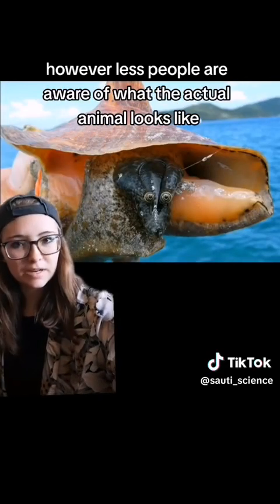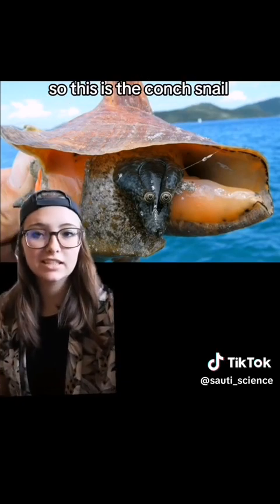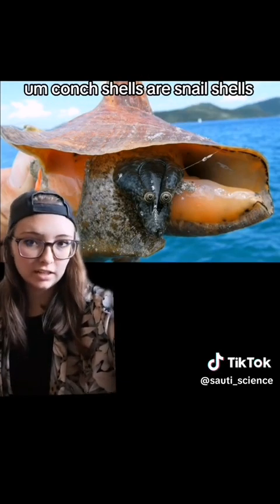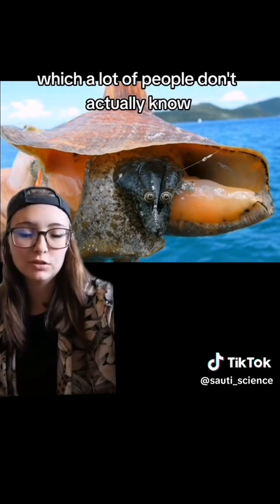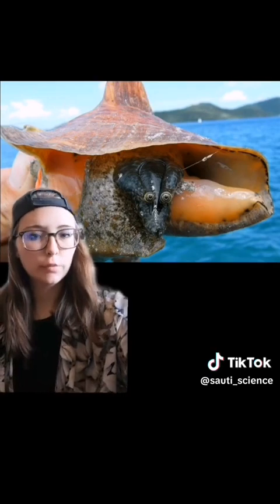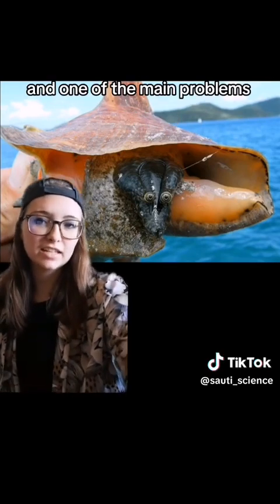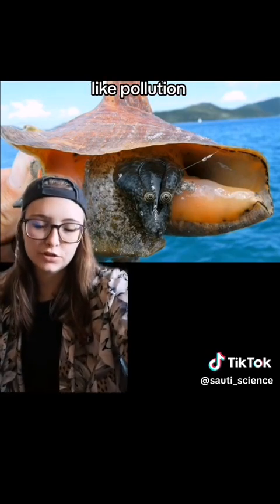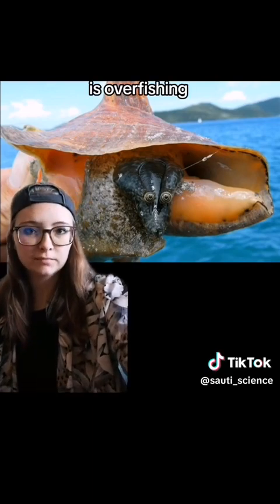However, fewer people are aware of what the actual animal looks like. So this is the conch snail. Conch shells are snail shells, and the animals that live inside them are sea snails, which a lot of people don't actually know. Queen conches live all throughout Bermuda and the Caribbean, and one of the main problems, in addition to pollution, habitat loss, etc., is overfishing.